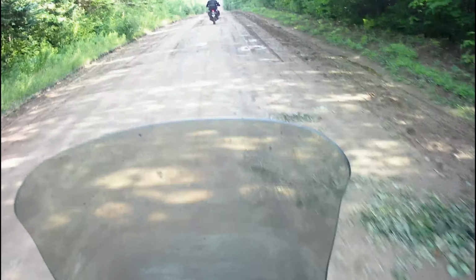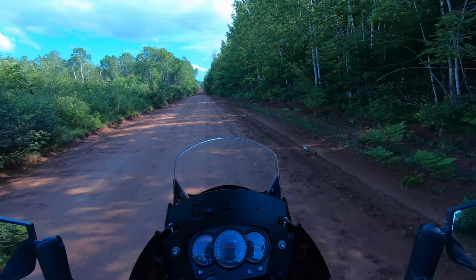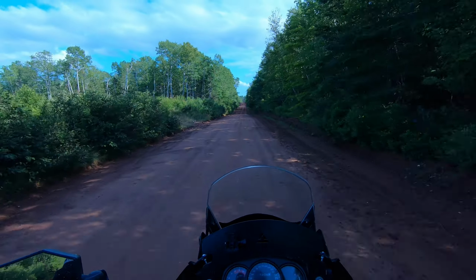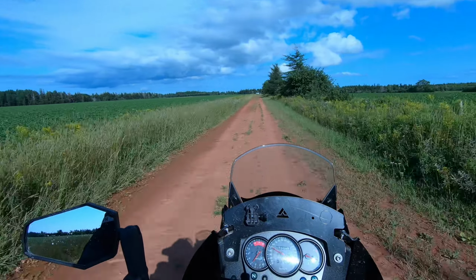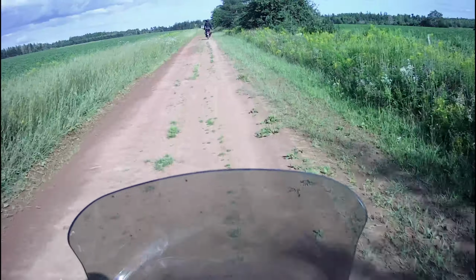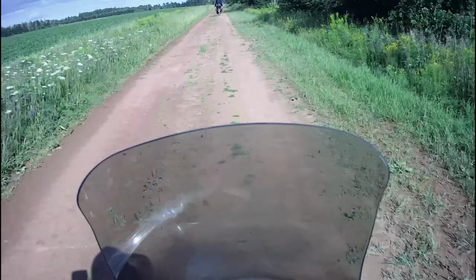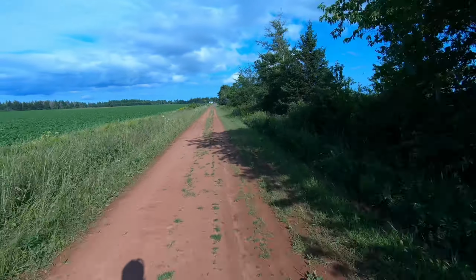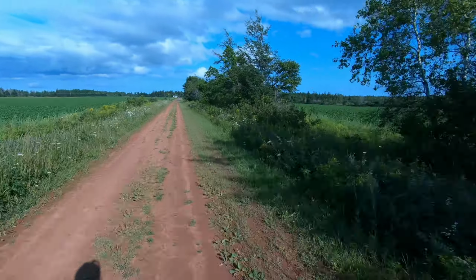And it's definitely showing on the dirt roads. Especially these ones that are obviously not traveled too often. I love it though. Do you like potatoes? Oh yeah, this comes out. Sweet. Shortcut. That's what this is.